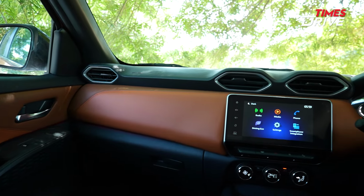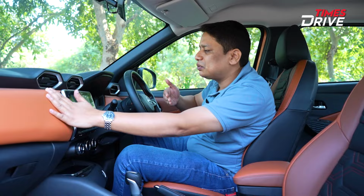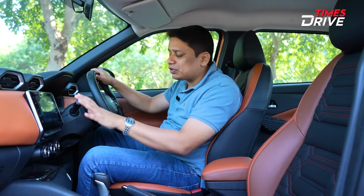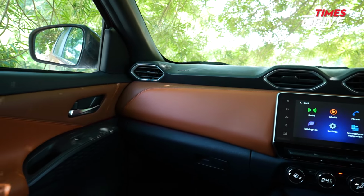Now, is it brown, is it orange, is it rust? You can let me know, because when you see it in pictures, it looks a little different. When you see it in real life, it looks a little different. And of course, if you see it in the showroom lighting, it will look a little different, but it looks very premium, it looks very upmarket, and just in general, it is quite a good interior.